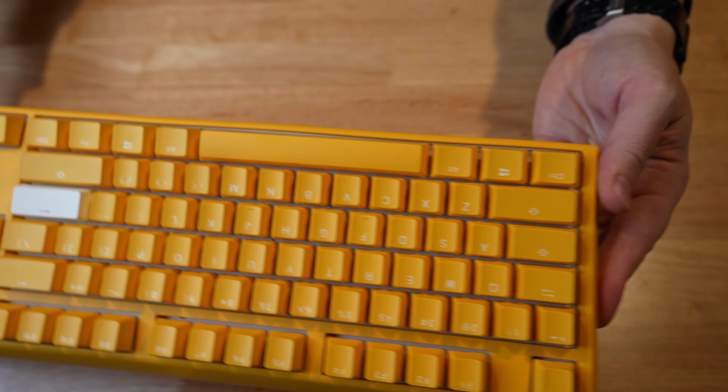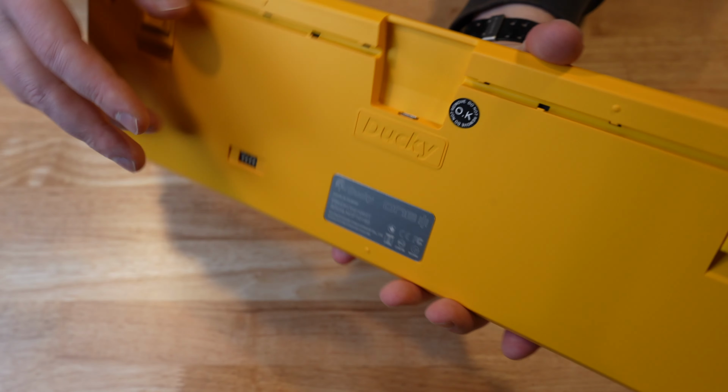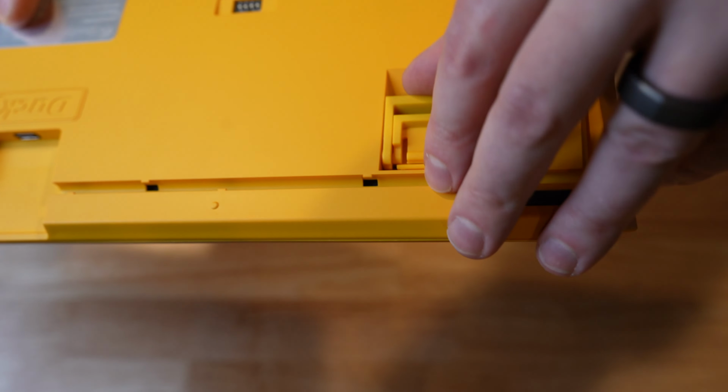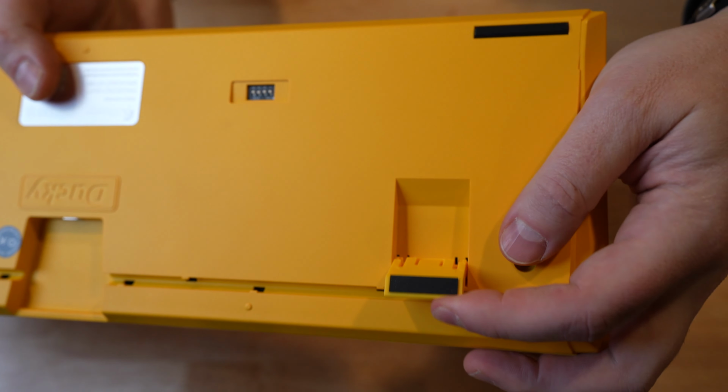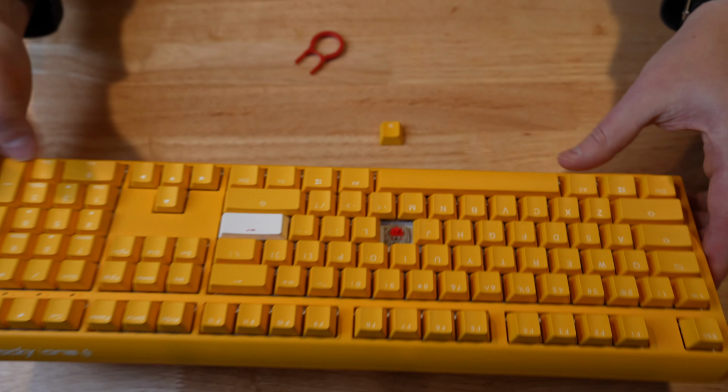Number four is the Ducky One 3. The One 3 is the successor to the Ducky One 2, and it is the first hot swappable keyboard from Ducky. Although it does offer several genuine Cherry MX switch options, I chose the Cherry MX Reds.